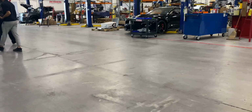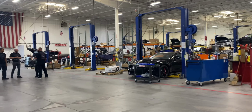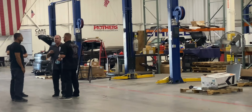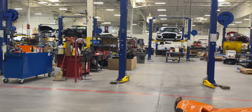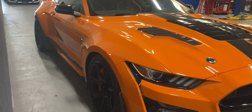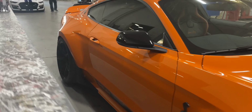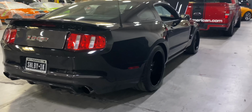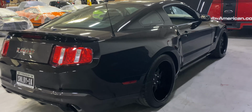Let's wander down. This one was built a few years ago, so it has a Kenny Bell supercharger on it versus Whipple.